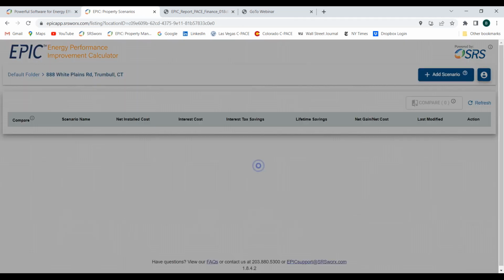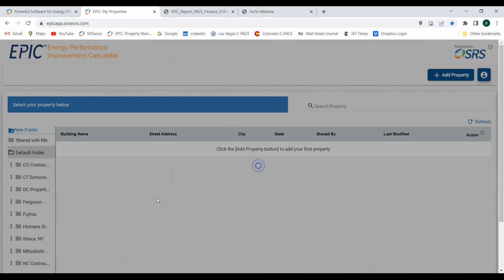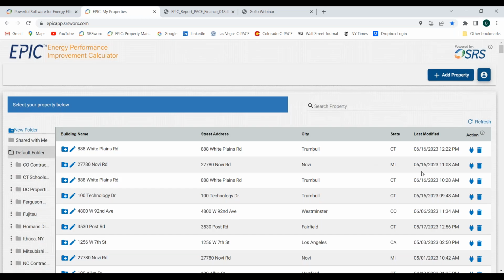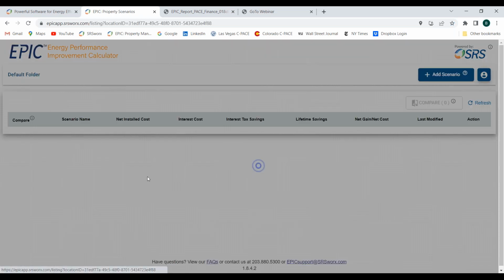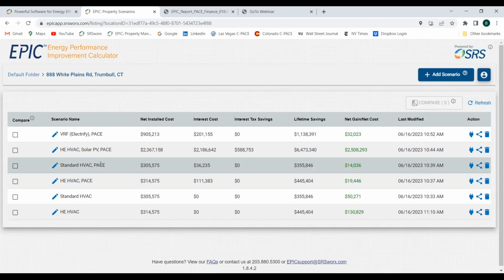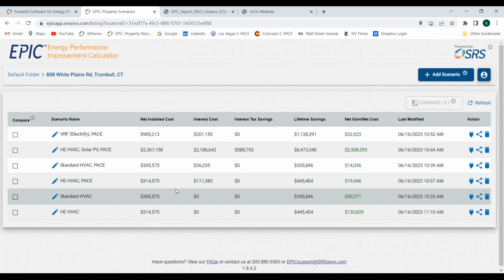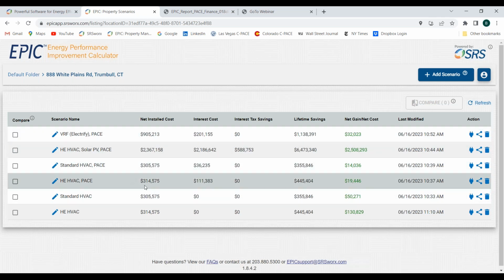I noted earlier the notion of comparing standard equipment investment level with high efficiency. And in the interest of time, prior to our call, I had created several scenarios, as you see here. So I have here a high efficiency HVAC with PACE financing versus standard. And you can see just briefly how that high level comparison looks, right?